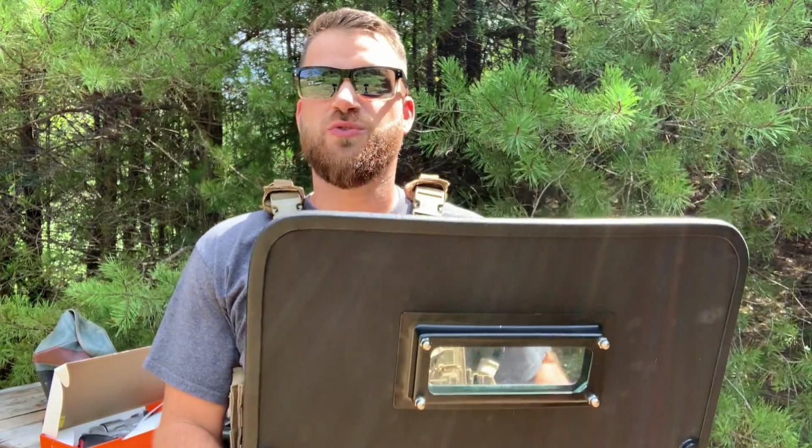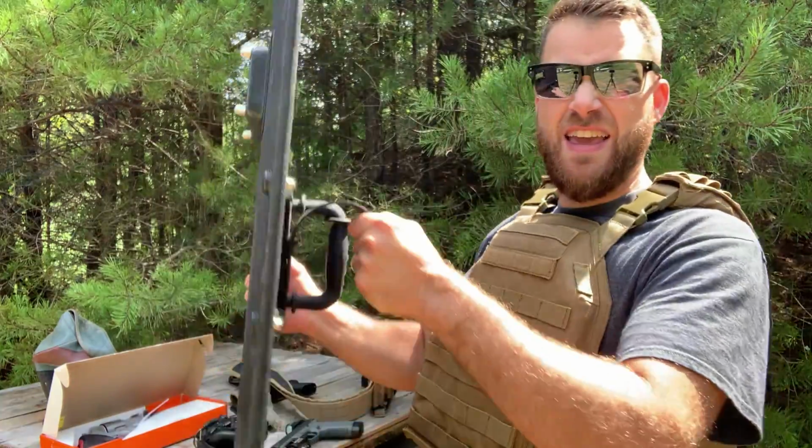Alright guys, well, I am back today with a ballistic shield from SafeVest. This thing is awesome and affordable. And you may be asking yourself, why would I need a ballistic shield? Surprisingly, there's a lot more reasons than you would think. Let's just start off with your average civilian.